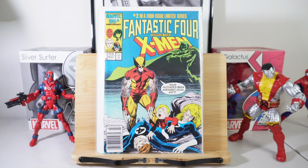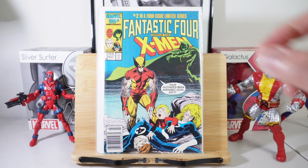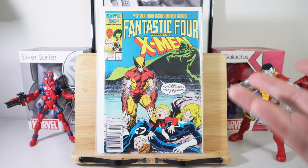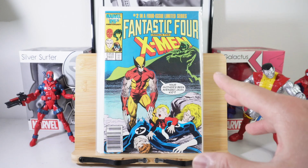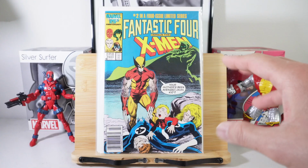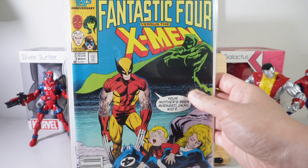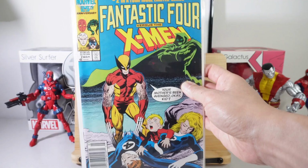Okay, so we are on the tabletop view here, and we're going to kick things off with Fantastic Four versus the X-Men issue 2. This is the first time I'm getting part of this miniseries, 2 of 4 issues, and if I can find the other parts for $1, sure, why not? Another miniseries from a similar time I would want to get is Avengers vs. X-Men. That'll be a good one. I don't think that will necessarily be in the dollar bin, but you can always hope, right?